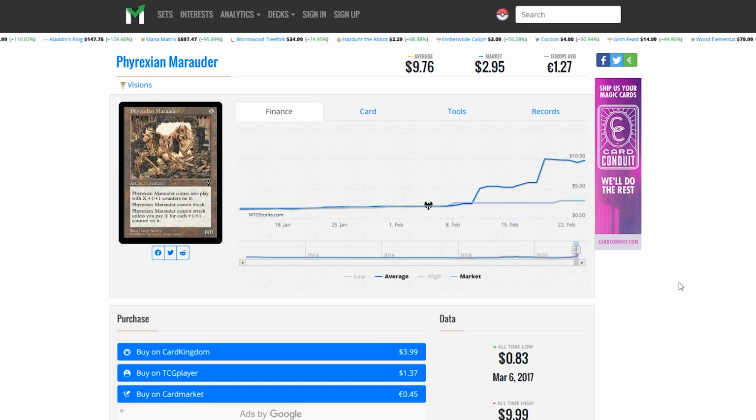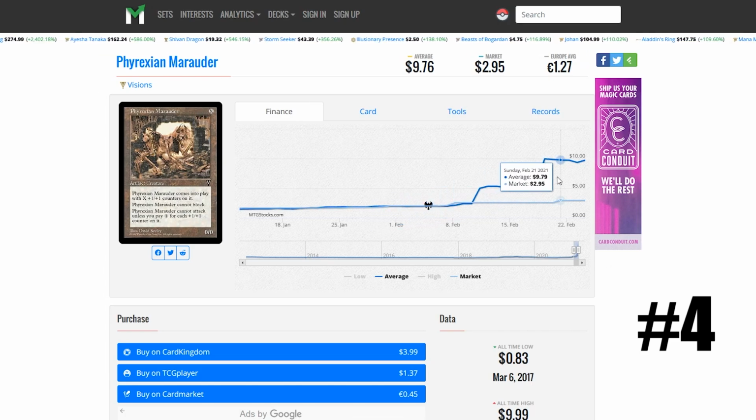In the number 4 spot, we have Freywinn Marauder from Visions, currently valued at $9.75. Interesting to note, this card has doubled in price every week for the last 3 weeks. It was around $2, then went to around $5 a couple of weeks ago, and then between this week and last, it doubled again to around $10.